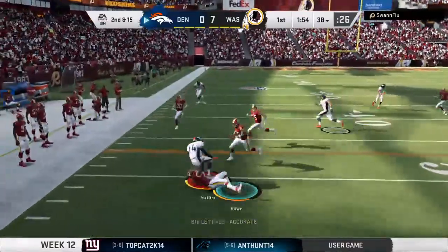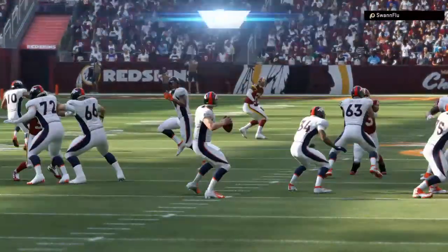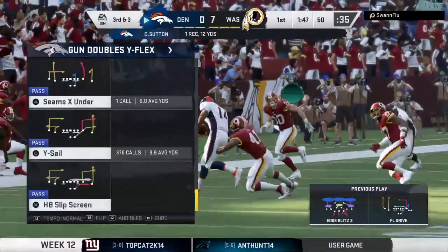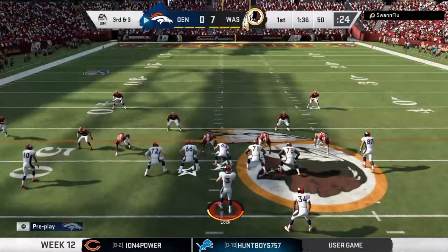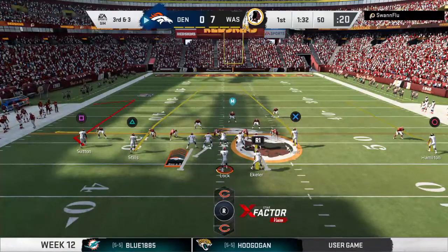Locke's throw caught by Sutton. It's a pickup of 12, and that'll set up a 3rd down. That looked like a pretty good route combination there because you've got to find a way to clear the guy running the drag, because when you do, you just put the ball on him and then let him run. He's got some space. 7th play of the drive now as they come up on a 3rd and 3.